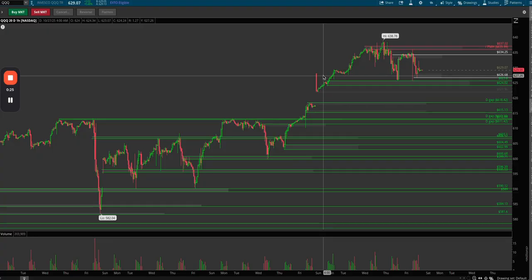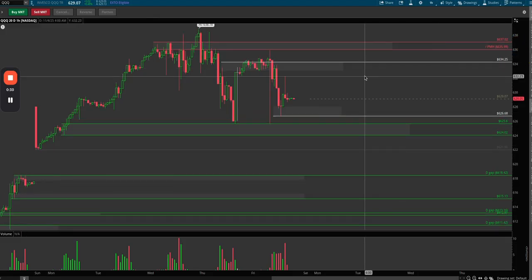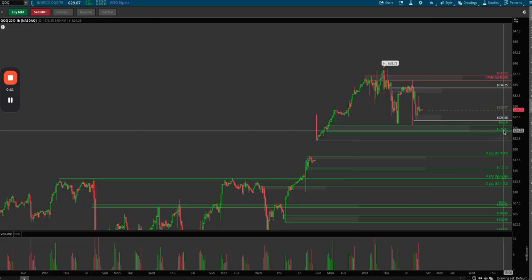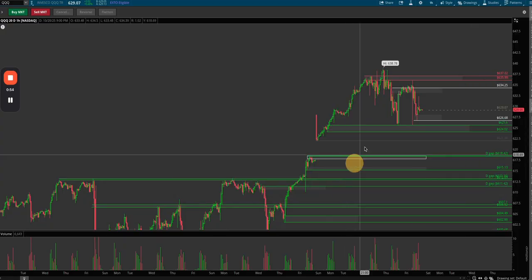So let's kick things off here with QQQ. These are going to be my levels and zones I will be watching for direction this week. We have our previous day high and previous day low. Underneath the previous day low, my first support is going to be the 625, 624. It kind of feels like we're just hanging up on the top shelf here. So I'll be looking for a break of this zone here before I move back down to the gap fill at 618. If we still continue strong, I'll be looking for a move over the previous day high up to this 637 zone here. Let's go ahead and get rid of that. And then, of course, to new all-time highs, okay?